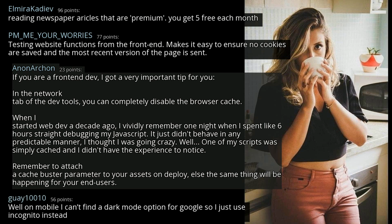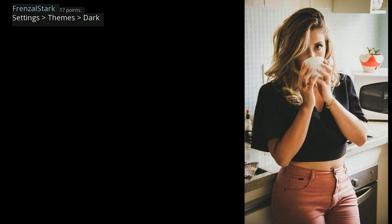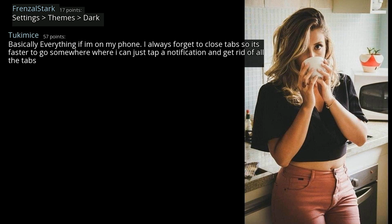Well, on mobile I can't find a dark mode option for Google, so I just use incognito instead. Settings. Themes dark. Basically everything if I am on my phone. I always forget to close tabs, so it's faster to go somewhere where I can just tap a notification and get rid of all the tabs.